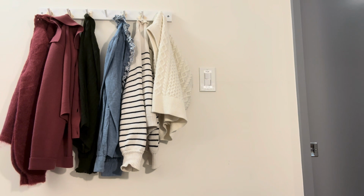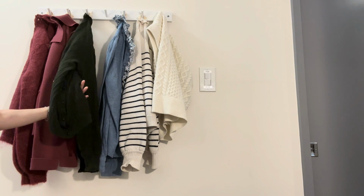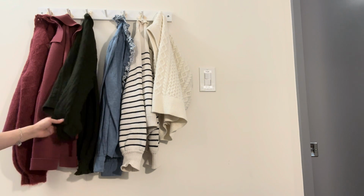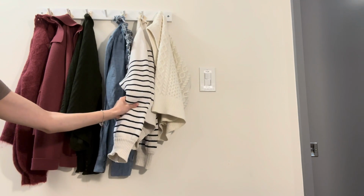I've had for the past year or two, I've kept this Betty cardigan, which I love. This Louis cardigan, which I think is kind of a classic sleeper on the Sézane website. This is the Chloe shirt, and then the Leontine.